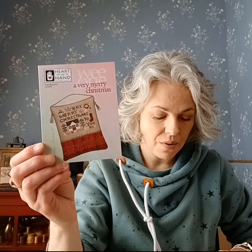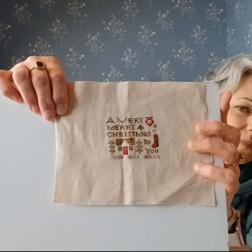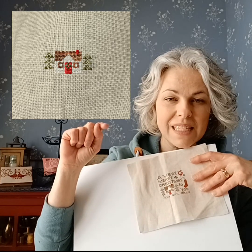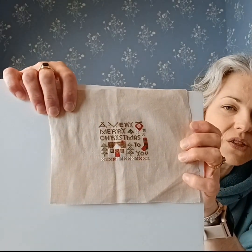This is Heart and Hands, A Very Merry Christmas. I'm doing this on 40 count in Victoria Clayton silks, just random silks that I picked from my stash. I did bring out my little board finally. I ironed some of these, but some I didn't. So here's my finish on this. I am going to try very hard to edit this video and show you where I was previously. So hopefully I am showing you right now where I was. So this is a cute little square ornament.